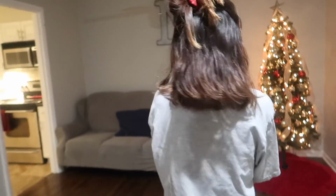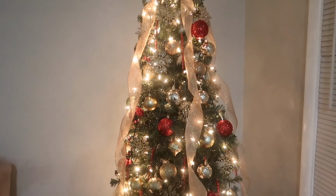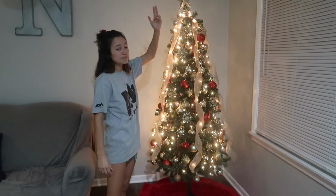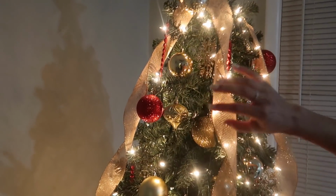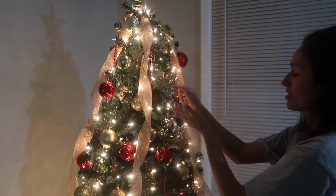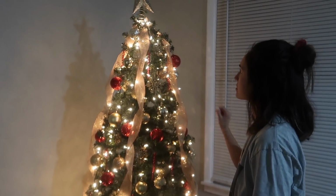Okay, so the best part. We're gonna look at the tree. Ooh, yes. I did all of this by myself. I even put the star up there by myself. Okay, we have a bunch of gold ornaments and then a couple red. And then some gold snowflakes like this. And then some icicle red thingies.